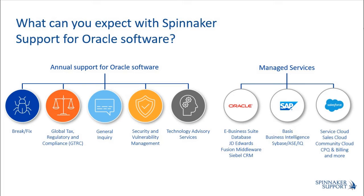General inquiry is the next point. We take this beyond just break fix support because we offer anytime availability to answer how-to questions for you. So instead of relying solely on a self-service focused approach, you can now collaborate with resources with decades of experience supporting Oracle products. Security and vulnerability management is a vital topic for any customer, and I'll focus on those later.